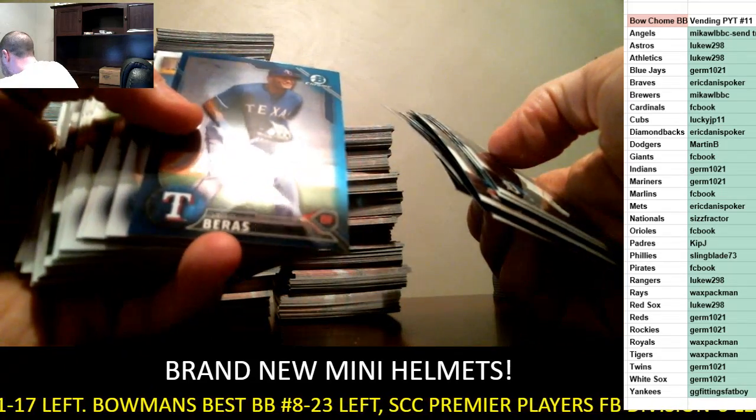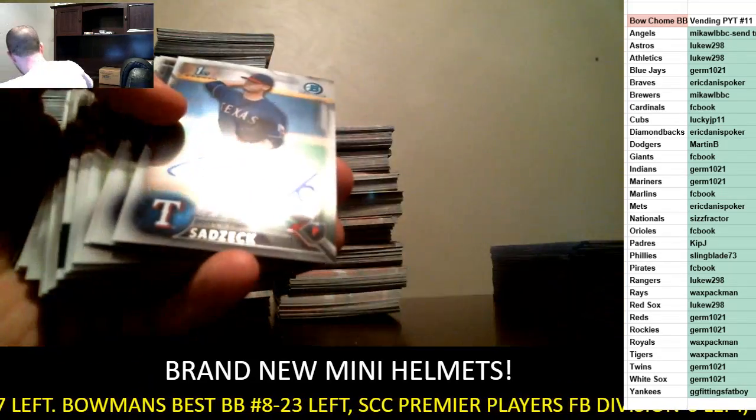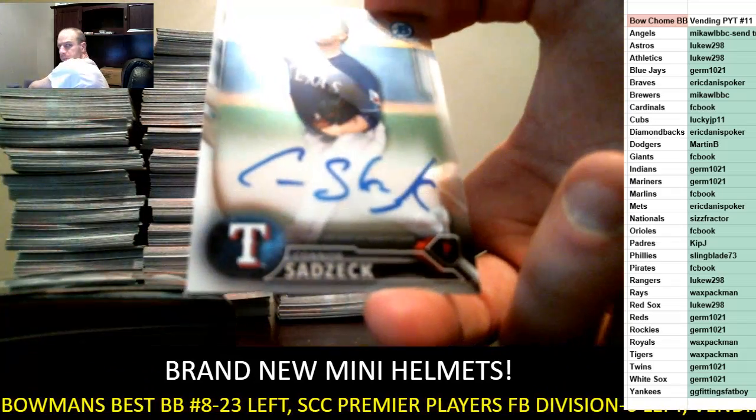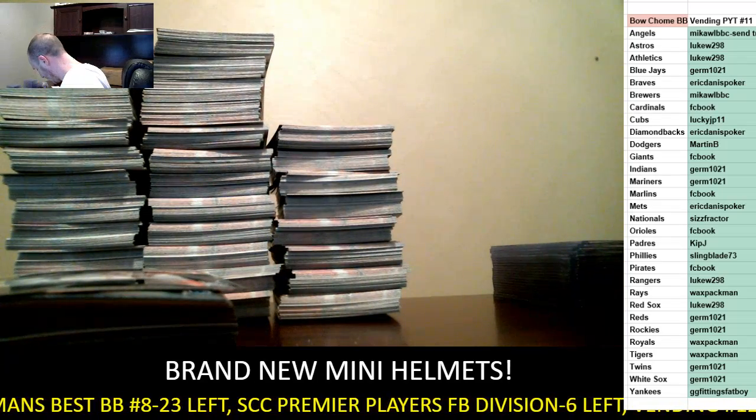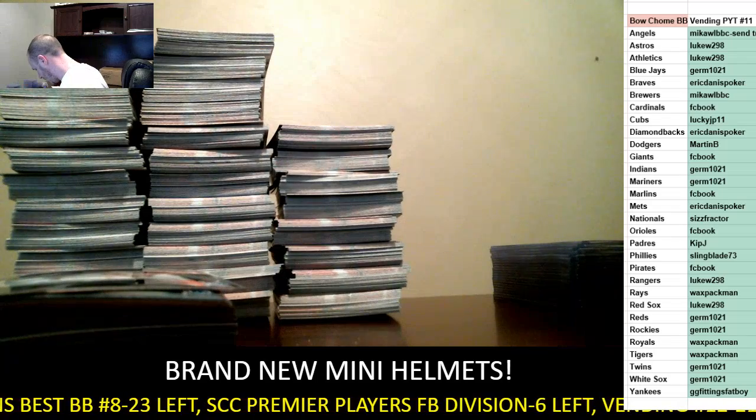Iro Beras for the Rangers. That's a blue chrome at 150. And behind that, an auto of Connor Sadzak. You're loading up on these, Luke. Everybody is, I think. Sadzak the same as those other guys we were talking about.